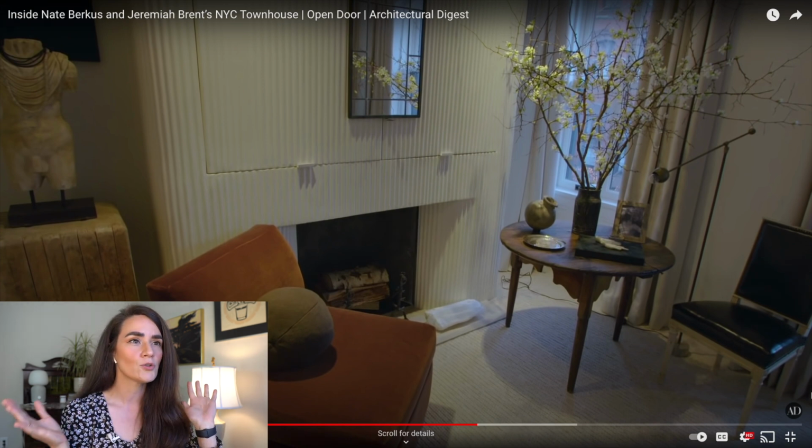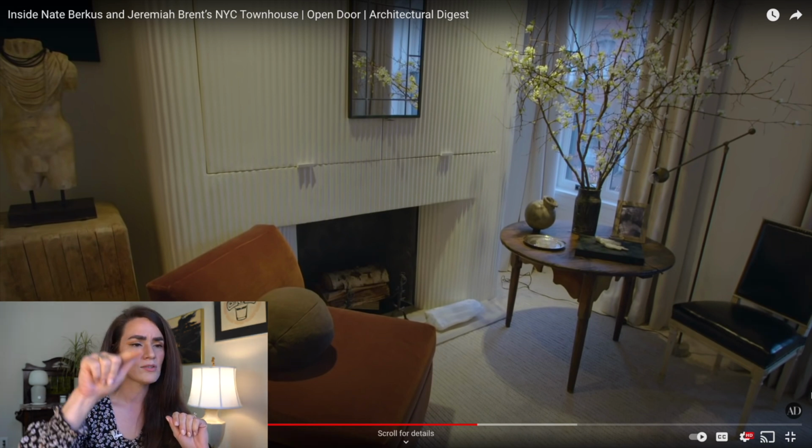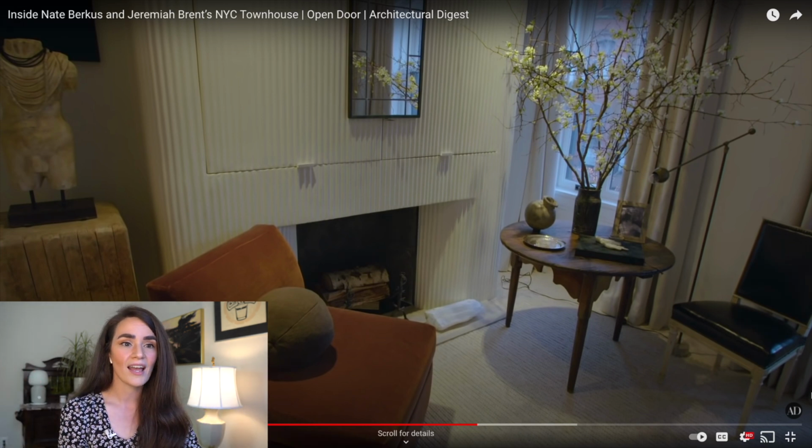These beautiful natural branches with blooms in them, this antique table with that rustic sort of vibe and the beautiful cutouts along the bottom, the leather chair on the far right. It looks to be a very shiny leather against a very traditional chair framing. That was clearly reupholstered and lovely.